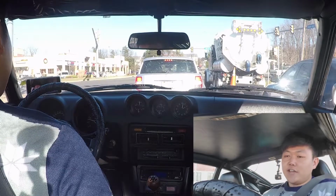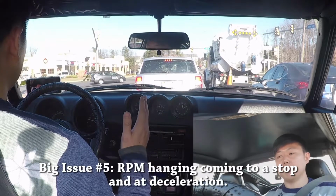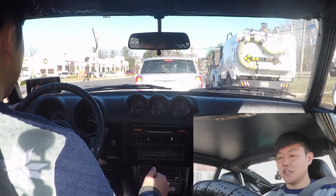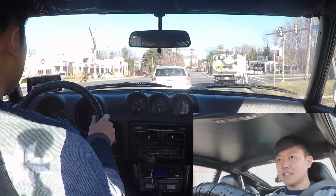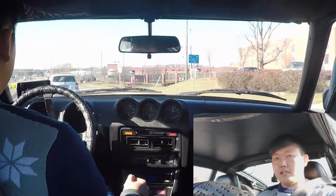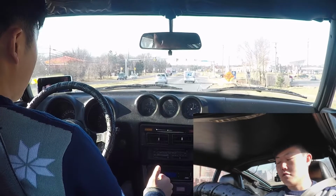Yeah, so we definitely have an issue with the RPM sticking or hanging. When I let go of the accelerator, it doesn't come right back down as it should. And that could be caused by a number of things. It could be a faulty air fuel meter. It could be something holding the throttle valve open. It could be a vacuum leak. But we'll have to make a note of that and see if we can troubleshoot it back in the garage.